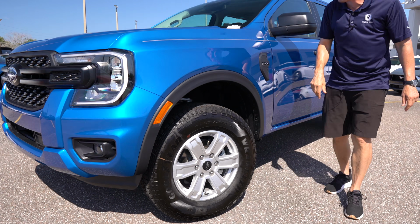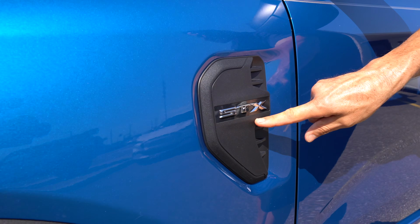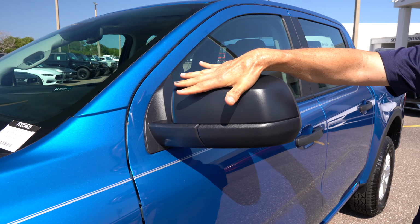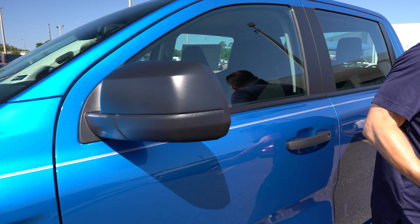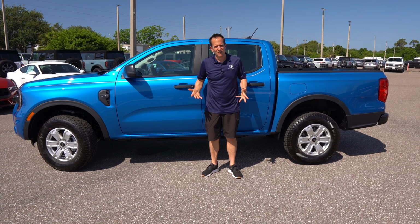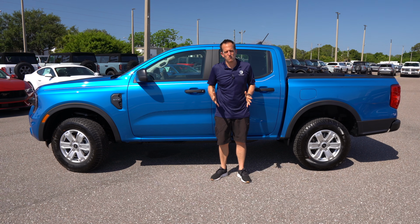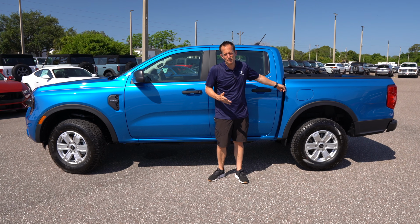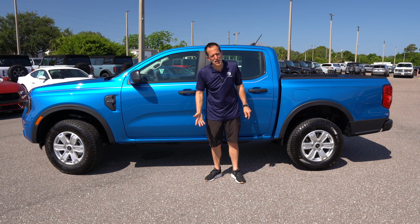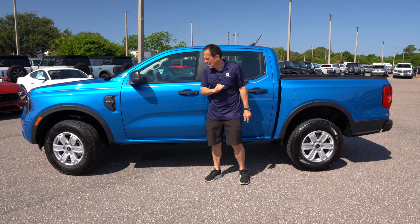Now, as we work our way down the side, you'll notice that we have our functional fender vent with the STX badge that lets you know what trim it is. Flat black on the mirror caps. And then from the side of the truck, the Ranger just has some good overall proportions. You know, a lot of people are like, well, what about the Maverick, Joe? The Maverick is much smaller. This has a 5.5-foot bed. The Maverick, you're not gonna get that. The Maverick is on an SUV chassis. This is a real deal truck chassis. Just something to think about.